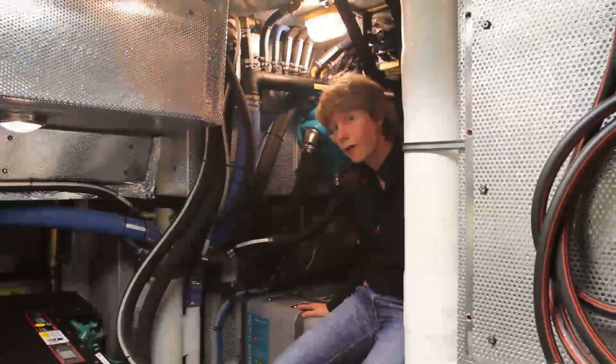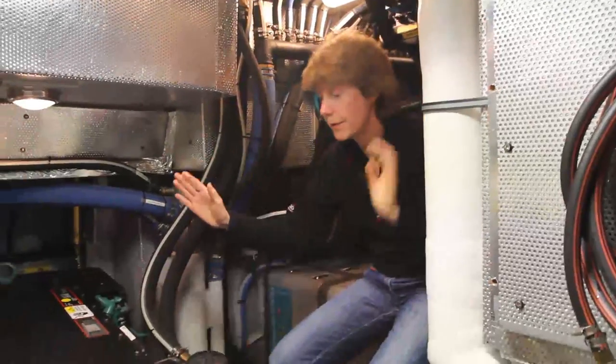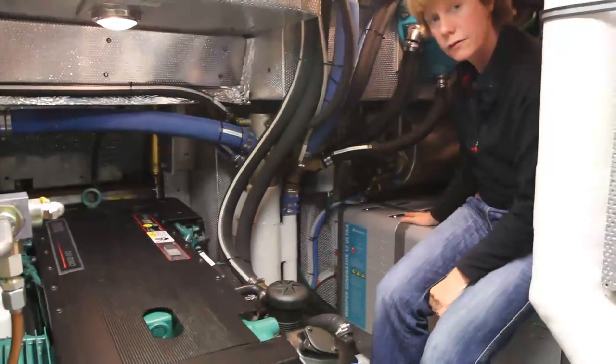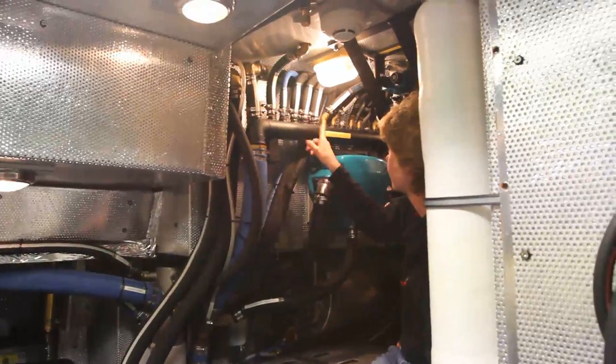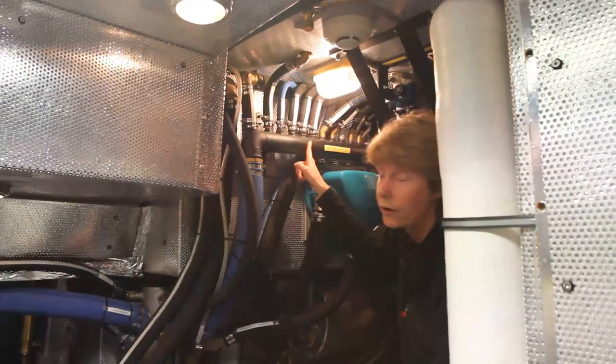This is the engine room of the Hallberg Rassy 64. It's got the major machinery, 280 horsepower engine, 12 kilowatt generator. It has a lot of machinery here, but it's all really carefully annotated what everything is and what it does. That's a central manifold for all the water outlets.